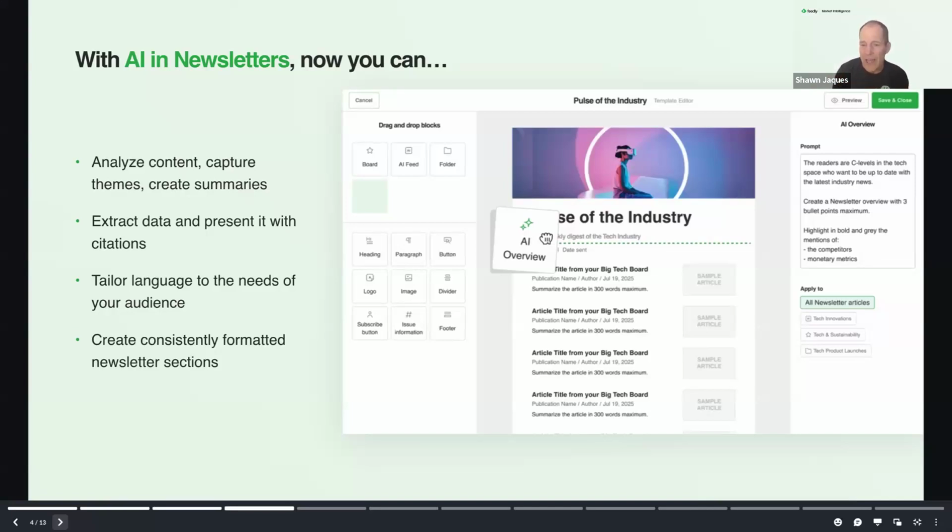So you can click into that source and go back and read the article yourself and understand more. You can tailor the language needs to your audience. Not only can you translate it into the language of your audience, perhaps you have a global team and different newsletters you send out to different people, you could put it into the language of their choice, but you can also read articles from different languages and publications that are local.